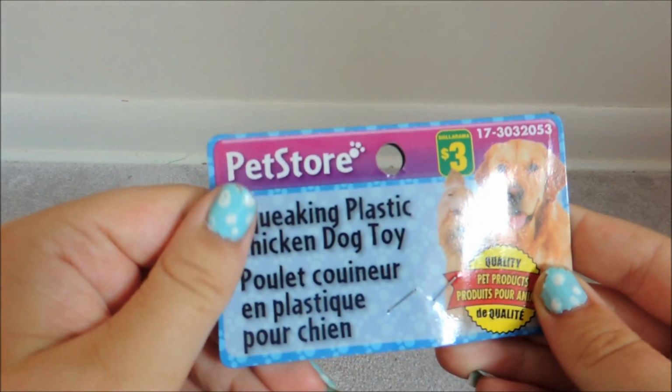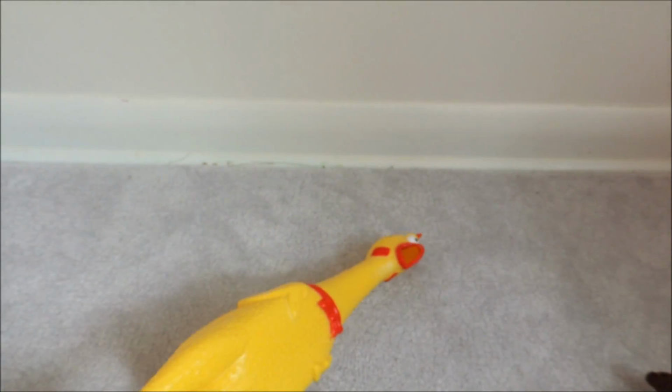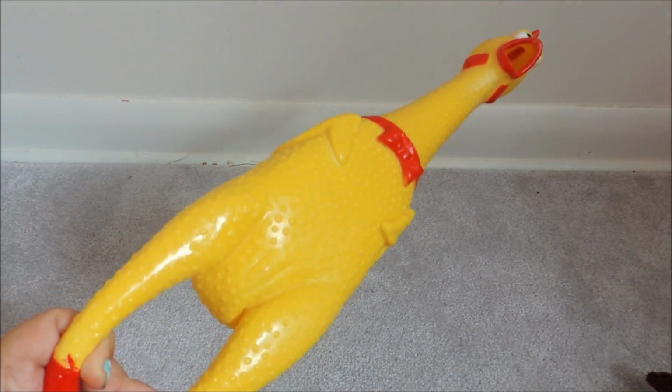It's again by the pet store brand. And it's a squeaking plastic chicken dog toy. And it was $3. And it does squeak. It sounds like a chicken. But I'm not going to do that because it'll torment my dog and my dog will want it.